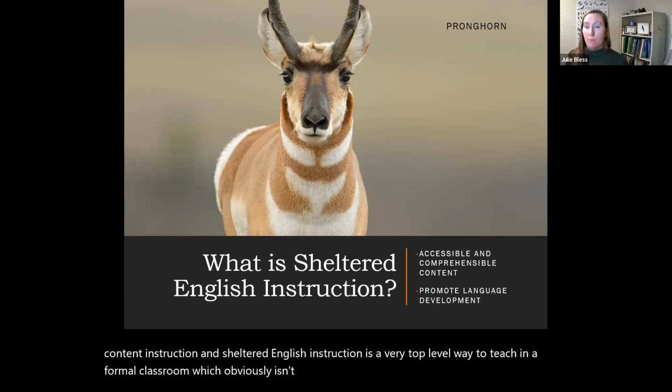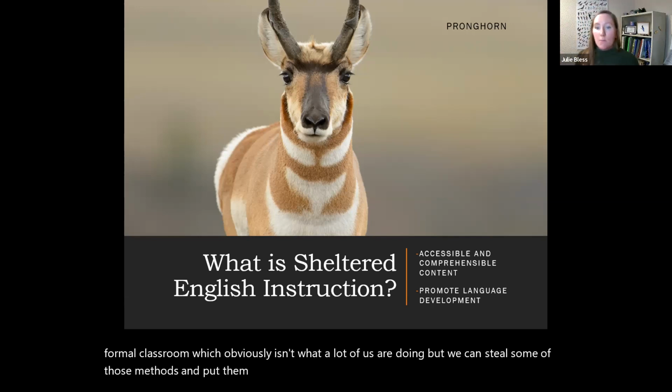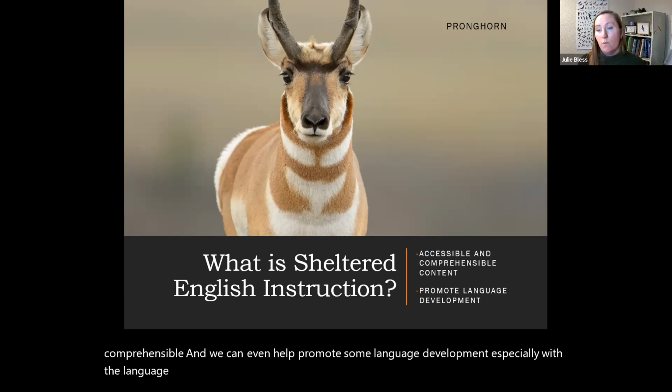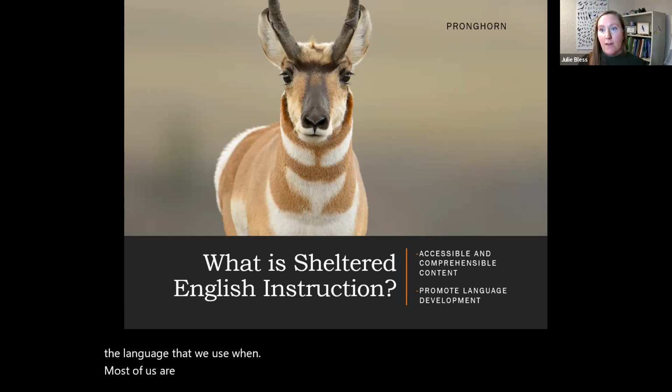Sheltered English instruction is a very top level way to teach in a formal classroom, which obviously isn't what a lot of us are doing, but we can steal some of those methods and put them into our programming to make them more accessible and comprehensible. And we can even help promote some language development, especially with the language that we use. When most of us are talking about wildlife and the outdoors, those could be completely new words to a lot of people that they might not be learning in a different way.